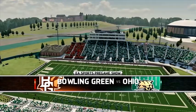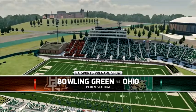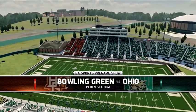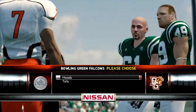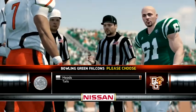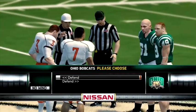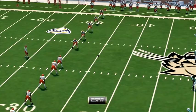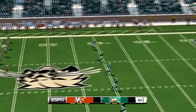Athens, Ohio for this football game, and there's an energetic crowd awaiting the opening kickoff. This coin toss presented by Nissan, innovation that excites. The pregame festivities are over, and we're just about set to get this game underway.